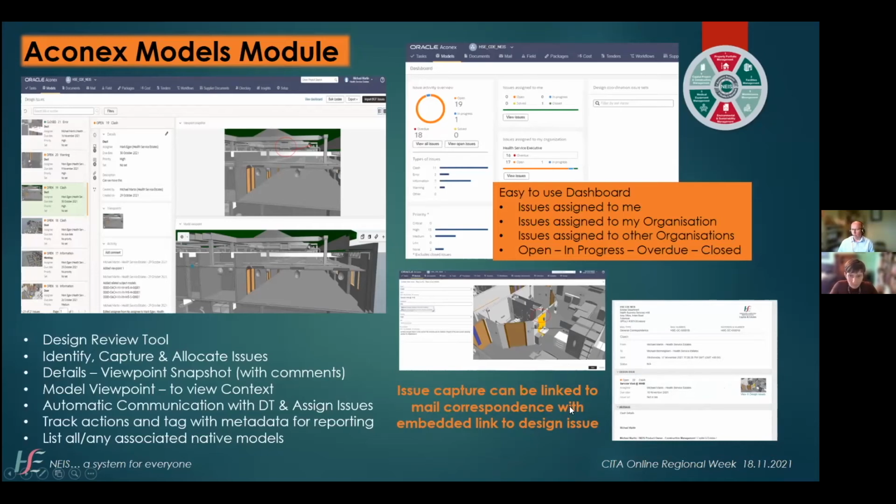And again, you can run Excel reports and you can export all of the issues in the BCF format if you want to take them back into Navisworks or something else. So it's a very powerful tool and a massive difference from where we're at the minute. And with that, I'm going to hand back to Anna.